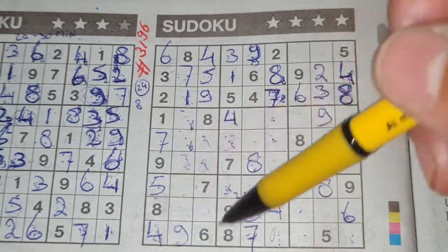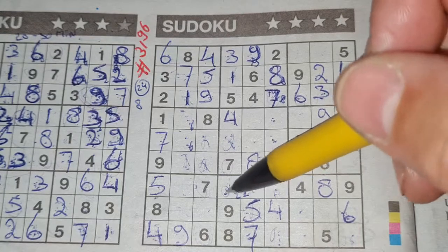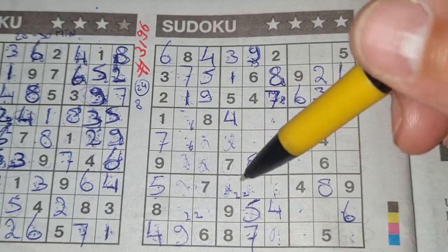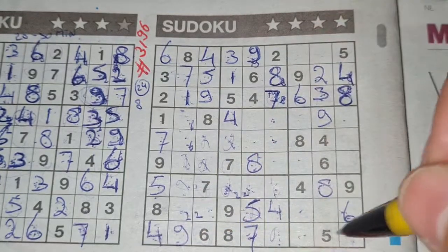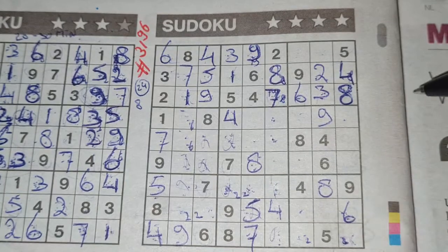Three missing numbers in this big square. One of the missing numbers is 2. We see here 2 in one of those 2 boxes in this row. So no 2 there. So the 2 could be here, could be there. So we have 2 in one of those 2 boxes in this row, 2 in the row below. So in the last row, the only 2 places for the 2 could be here, could be there.